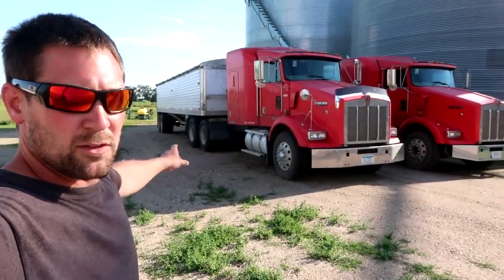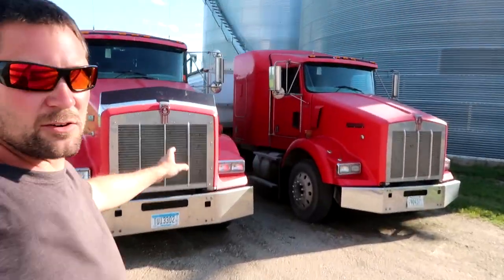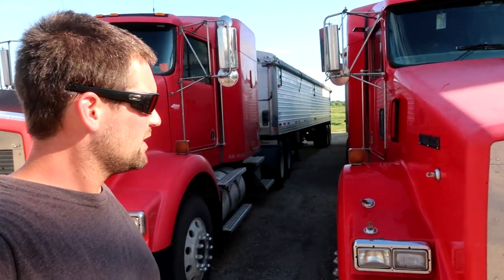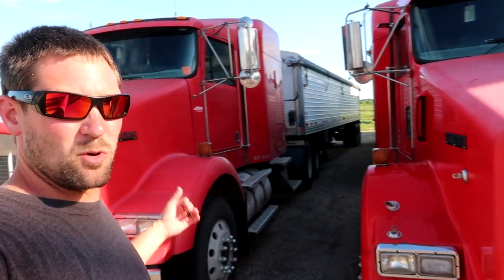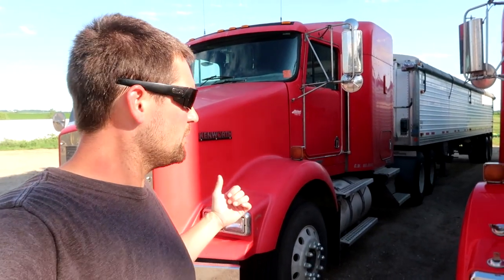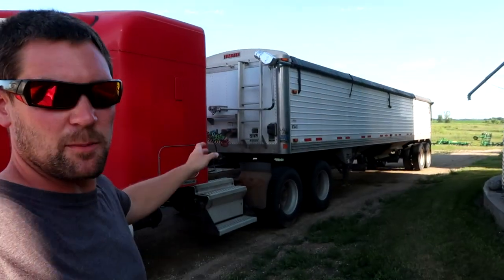These are our other two trucks. These are both 2004 Kenworth T800s. These things are 2 serial numbers apart. They came from the same kind of truck jockey that's just south of us a few miles here. We actually have had one for probably close to 10 years. The other one we got just a couple of years ago. These things have got Cat C15 motors in them, and they both pull the TNT 40-foot super hoppers.